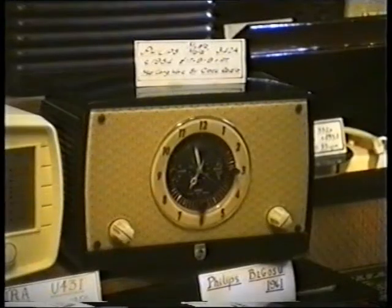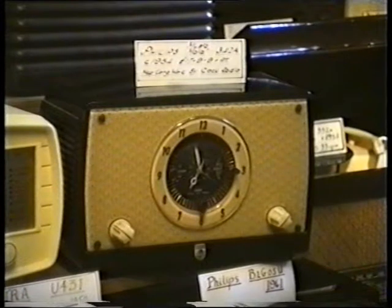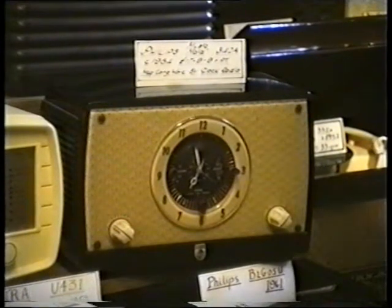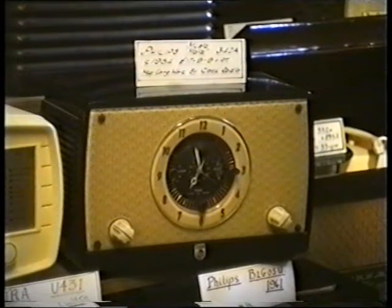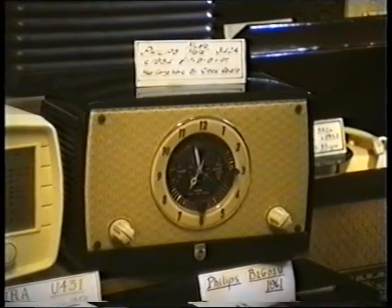This Philips set, also from the 1950s, was significant because it was the start of clock radios as we know them today. The only difference being, of course, this was an analogue clock with hands, but it still woke you up in the morning and played music to you.